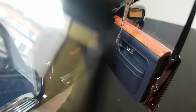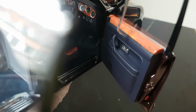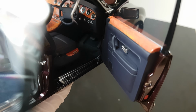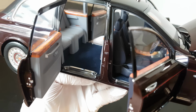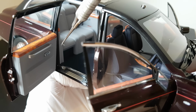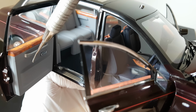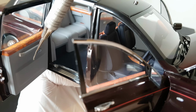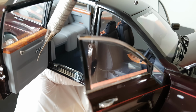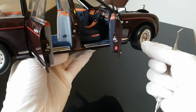Also the front door, and here again some chrome parts. When this is blue, this is nice. So in the front this is well done. In the back, however, maybe this could be a better imitation of leather. Also here there are no details. It's very basic. This is almost like a toy. This is not a model for $400 US, and this is something that I don't like.